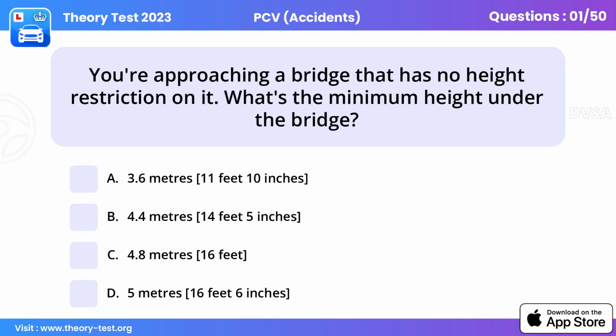Question 1. You're approaching a bridge that has no height restriction on it. What's the minimum height under the bridge? 5 meters, 16 feet 6 inches.